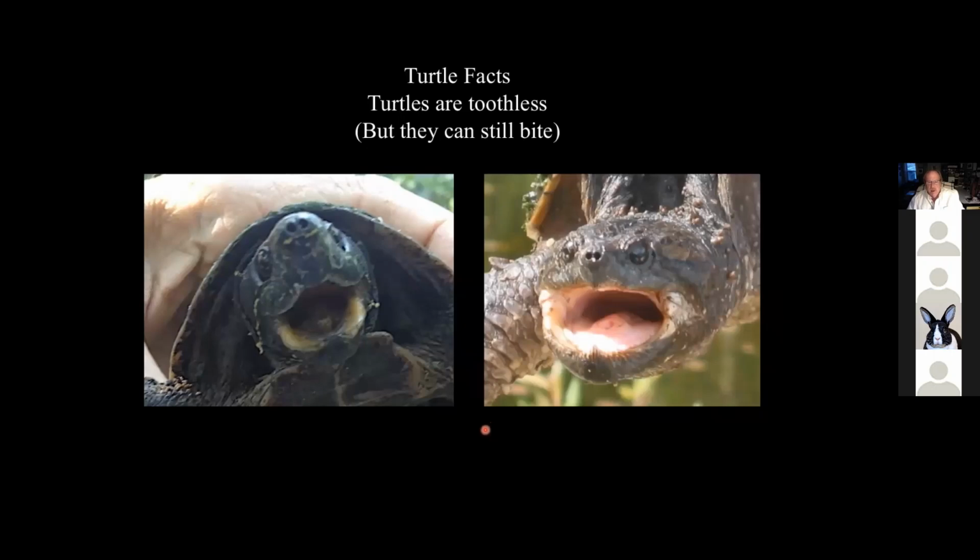So turtles don't have teeth. You could say they have a beak, more like a bird, but they can give you a painful bite. And one of them, this guy, the snapping turtle on the right, can actually bite well enough so that it could be dangerous in terms of doing damage to a finger. Now, there's all kinds of folklore out there about snapping turtles that bit through somebody's canoe paddle or the handle of a broomstick or something like that.